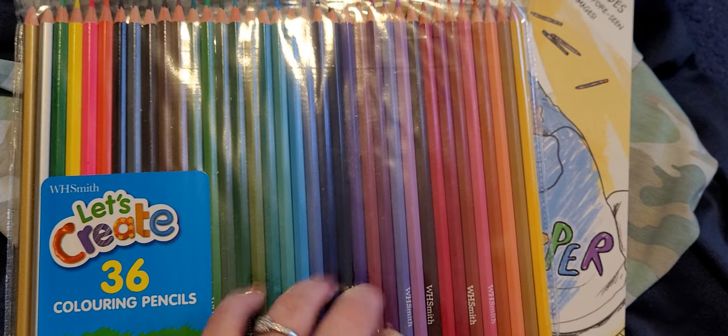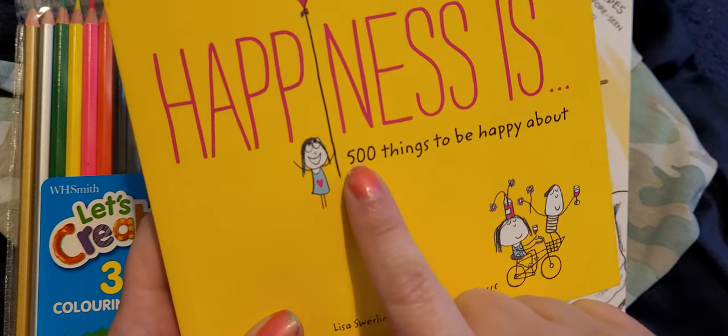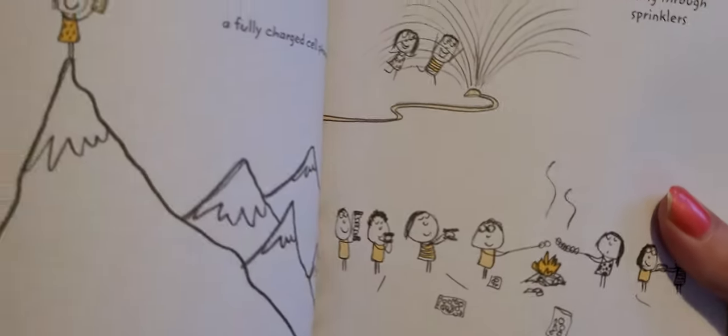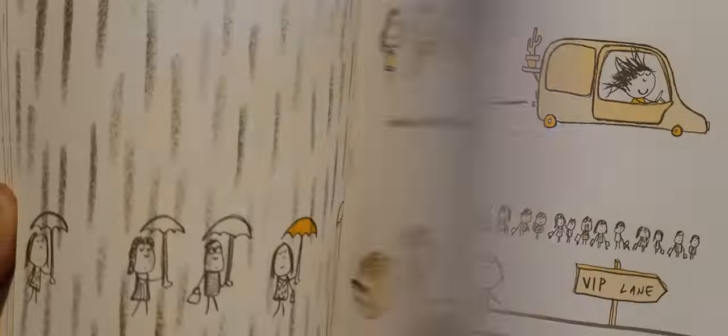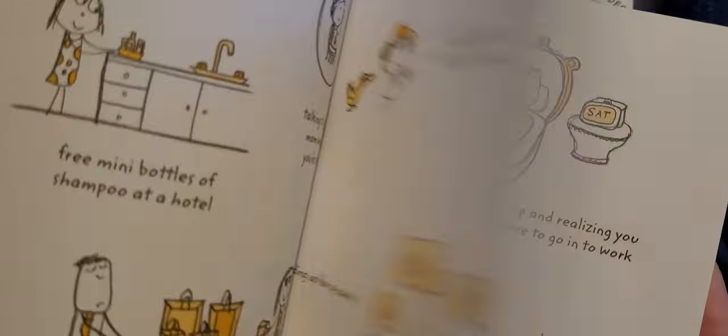Okay, I also got this book. This is called Happiness Is 500 Things to Be Happy About. I got this in a charity shop. Such cute artwork in it, and like little tips on how to be happy, things to do to make you happy.